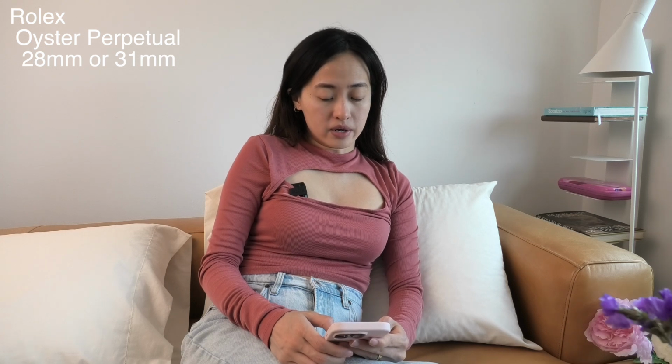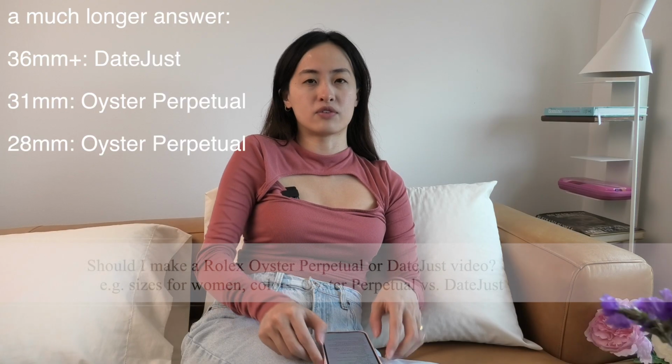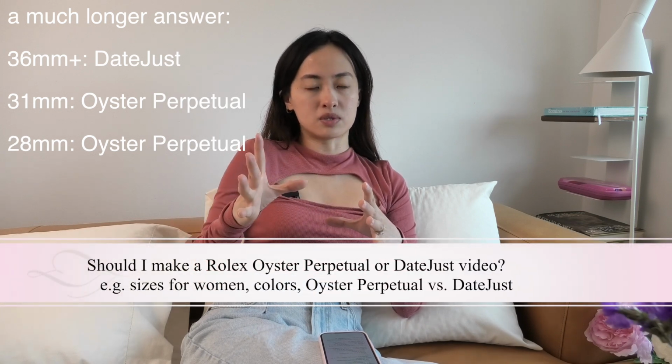The next watch I want to recommend if you have a smaller wrist is the Oyster Perpetual by Rolex. I didn't put Datejust here. As a watch person, I'm very strongly opinionated about the Datejust, and I feel like the Cyclops is very classic, but it doesn't actually look good because it messes up the symmetry of the watch.